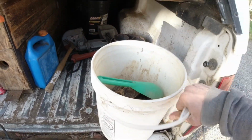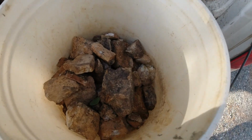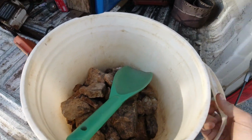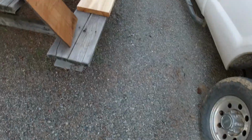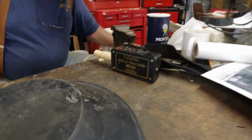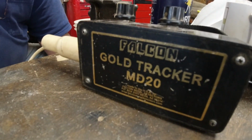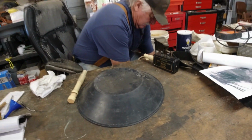Okay, we are back to Daryl's, and we got a nice bucket of specimens, and he's got another backpack full of stuff. We're gonna go test this with his Falcon detector. All right, we got his Falcon metal detector, and we're gonna look for small gold in these samples that we pulled out of the vein. See what we can find here.